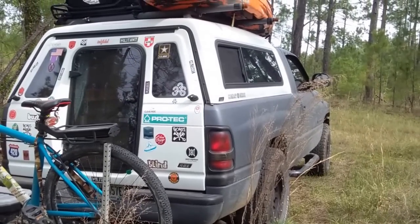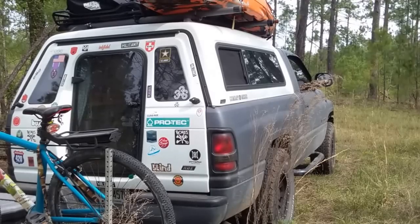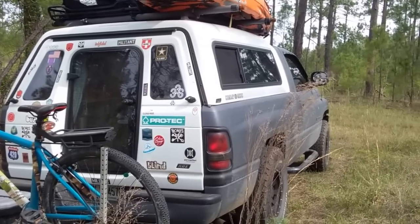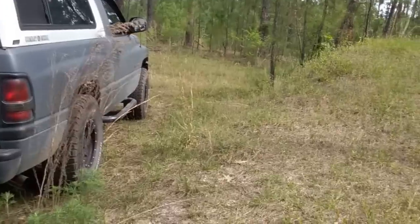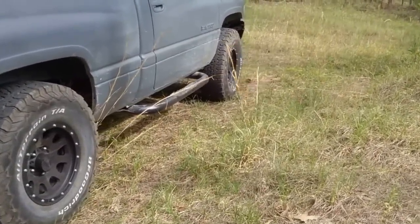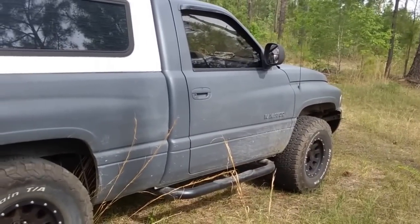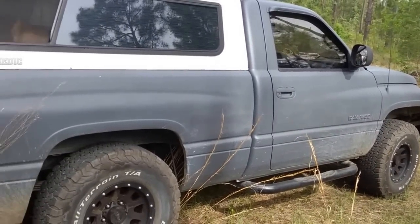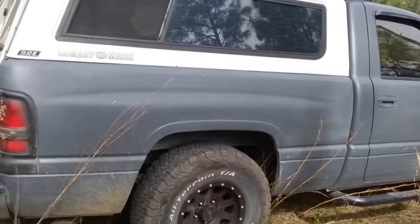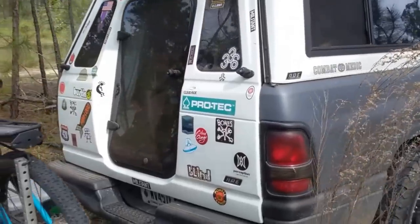So, yeah, slide-in campers, I mean, they've got all the stuff in there, but they're all so ugly and boxy. I don't like the boxy look. That's why I don't like Fords, because they look too boxy. Same with the Chevys. This has got curves, and it looks like a pretty beastly truck, in my opinion. Others might differ, but that's my opinion, and that's what I'm sticking with.